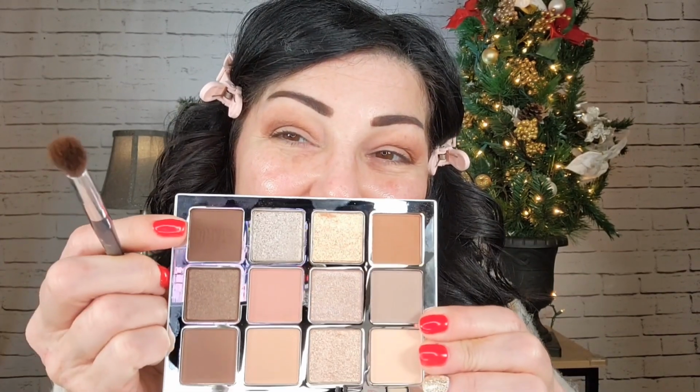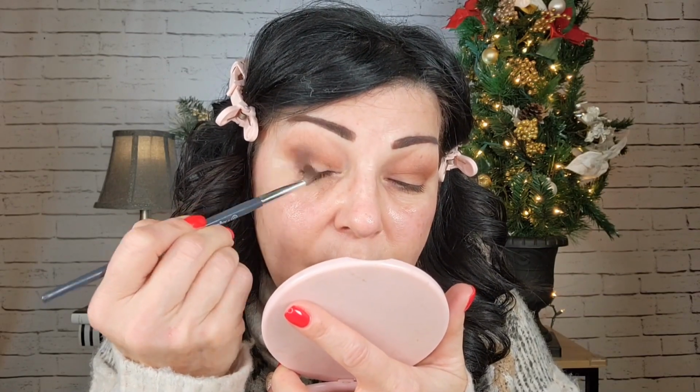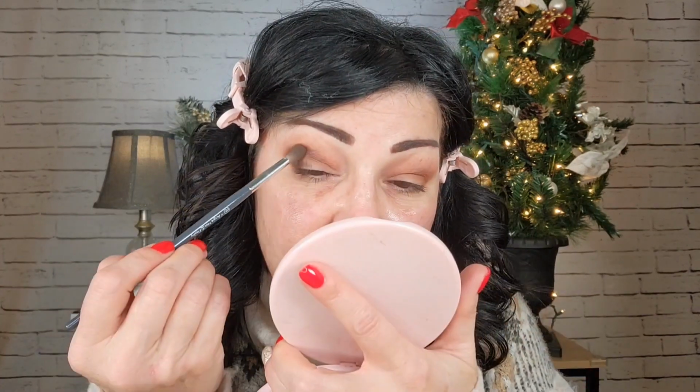Okay, now I'm going to go into this corner here, and it's a really nice deep chocolate brown, and pack that on a smaller fluffy brush, and just basically keep this on the outer corner and brush that a little bit along the lash line. And what I'm finding is nothing is becoming muddy. They do go on top of each other very well and still blend out like a dream. Sometimes, as you guys know, when you pack on shadows on top of each other, they start looking muddy or patchy, and I'm not getting that from this palette.